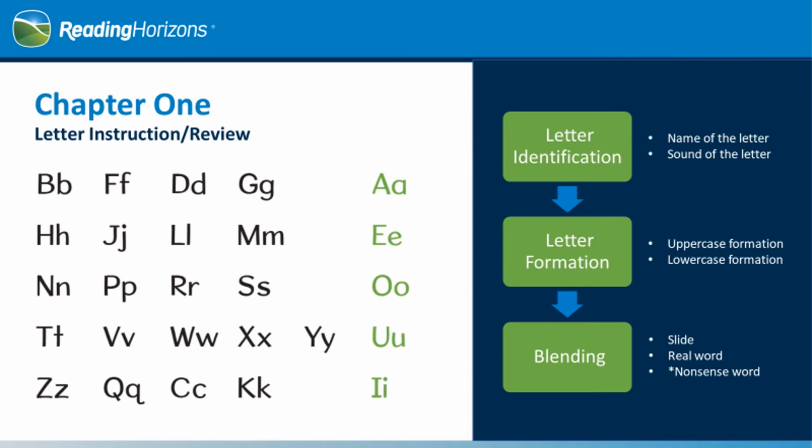You can see that the letter sequence is generally alphabetical, with a few exceptions. One of these is having the letters C and K at the end. You'll see why in a moment.